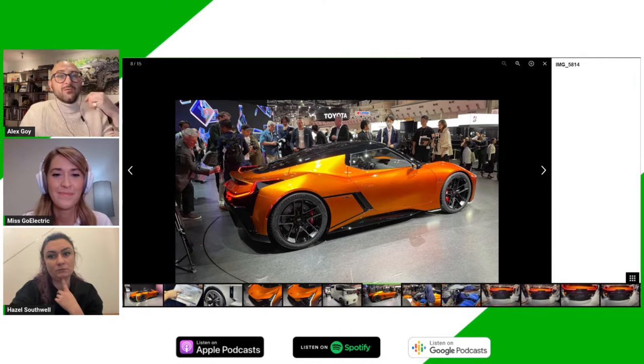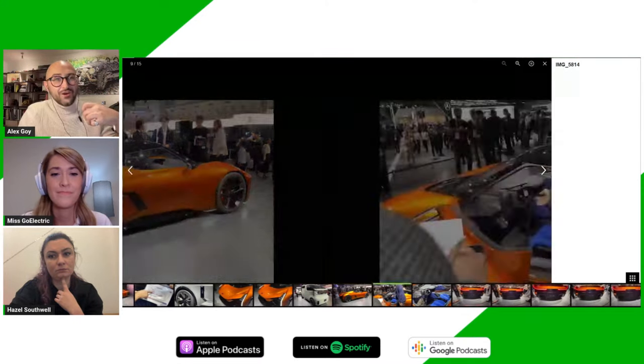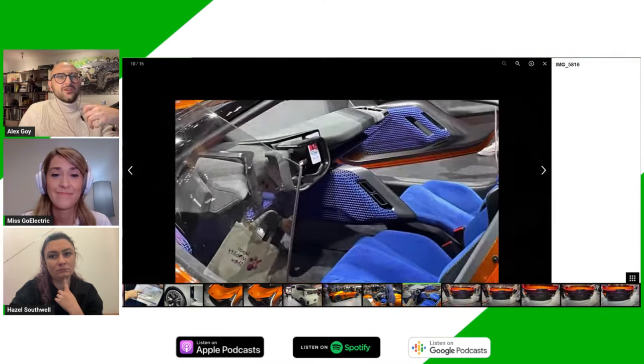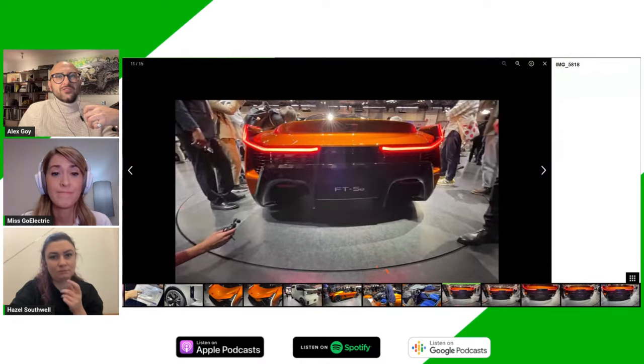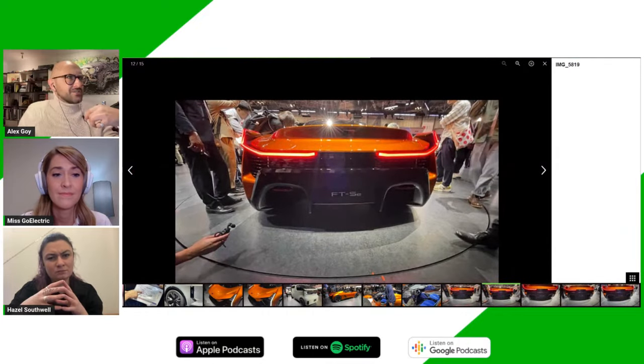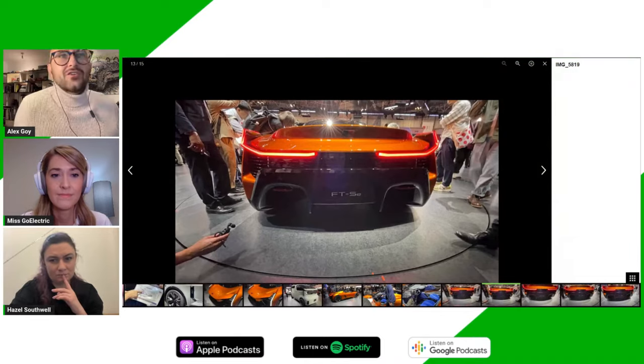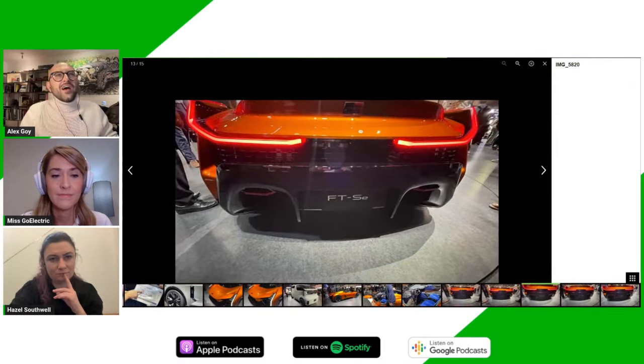Now, the really cool thing about this is that it's a desirable electric sports car, of which there are currently not many. I think it looks mega. It's got hints of Lotus Evora. I would say that because I love a Lotus Evora. It's got a little bit of like very old Nissan GTR concept for the R35 from like 2005 or whenever they first revealed it. It's got little bits of everything.